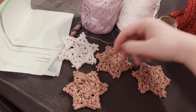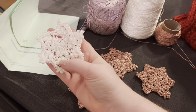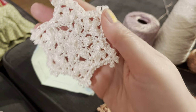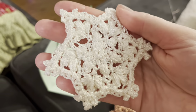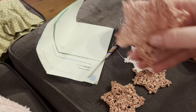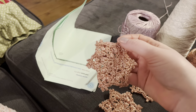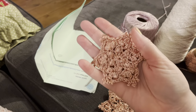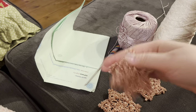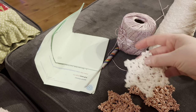I promised you I'd show the snowflakes that I've been making. I think the detail shows up a little bit better in this white one. It's twinkly, you can't really see it very well in this light, but it's a really nice detail. They need a bit of blocking. Definitely these coppery ones need a bit of blocking. That's a bit floppier. This one, the white stuff's a bit stiffer.